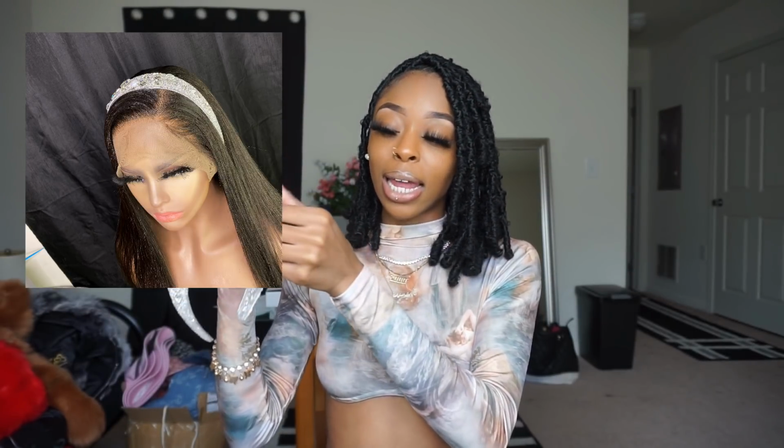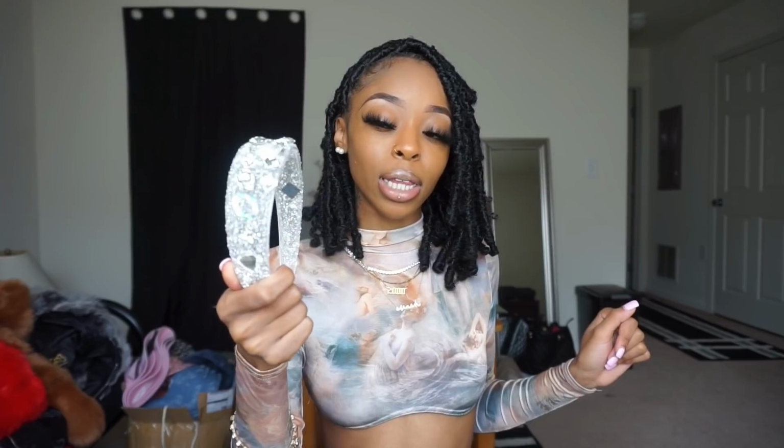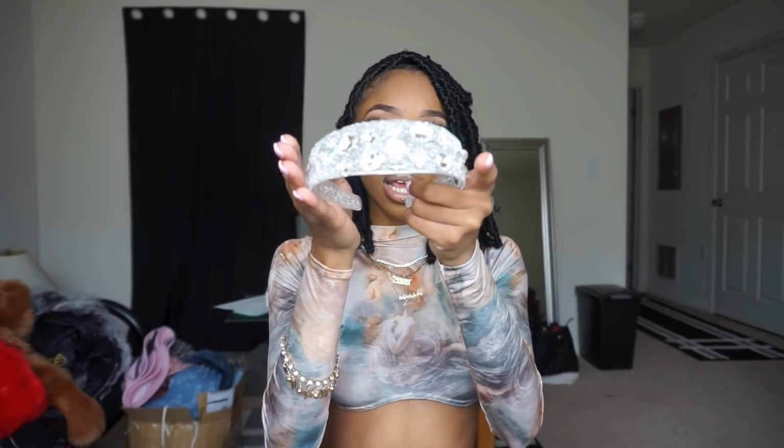I hope y'all can see them. If y'all can't, I'll put a picture on the screen. But they're so pretty, and the light just glistens right off of them, y'all. This one looks so expensive as well. I'm trying to display them. I don't know what I'm doing with my hands, so just ignore that. But yeah, this is how they look. Super cute, and they have rhinestones. I know y'all see that. So yeah, real cute.